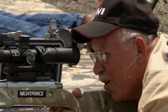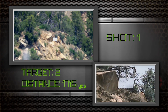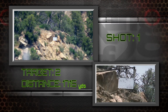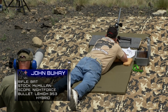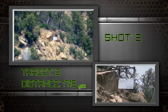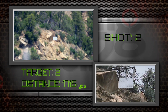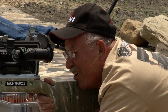So now he's on positions for his 2nd target. Let's see if they can put together a hit. They did indeed. That's pretty good. I mean, going from 1 to 2, it's an entirely different target. It's further away, and yet he managed to pick up a hit. One more hit. Yeah, those last 2 shots were only about 8 inches apart. Let's see if he can go for 3 for 3.